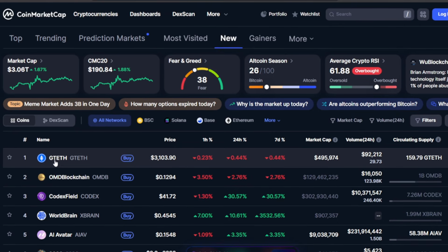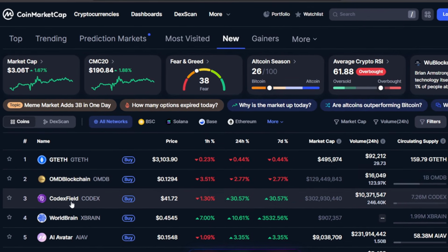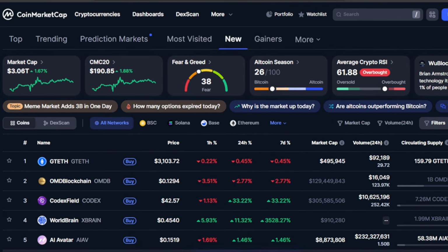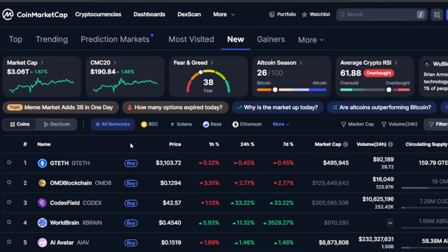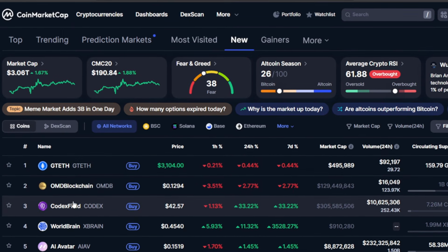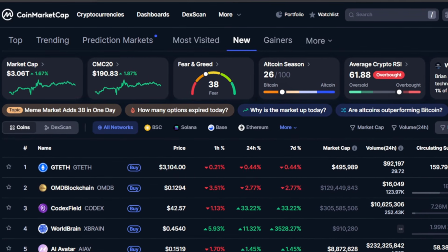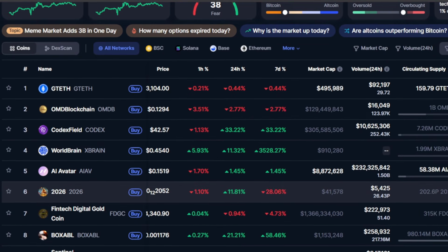We've got GTETH, OMD blockchain, Codex Field, WorldBrain, AI Avatar 2026. Now, the first thing that we need to look for and find is a meme coin that has been newly listed. So none of these coins originally are meme coins. The first meme coin that we do see is 2026. And this was very recently added.